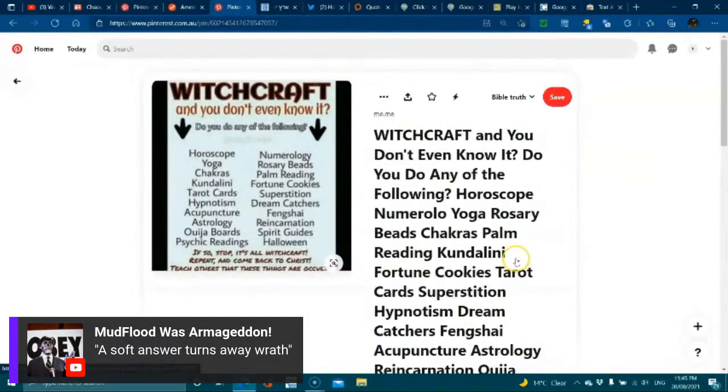Some witchcraft ones and you don't even know it. Do you know any of the following? Horoscope, yoga, chakras, Kulayandi, tarot cards, hypnotism, acupuncture, astrology, Ouija boards, psychic readings, numerology, rosary beads, palm reading, fortune cookies, superstition, dream catchers, feng shui, reincarnation, spirit guides, Halloween. If so, stop. It's all witchcraft. Repent and come back to Christ and teach others that these things are a cult.